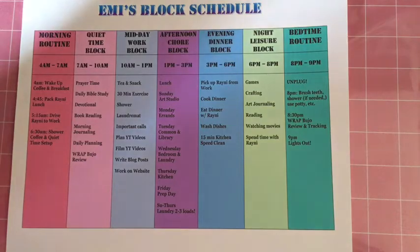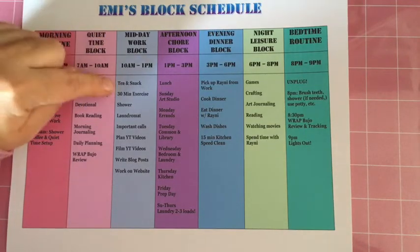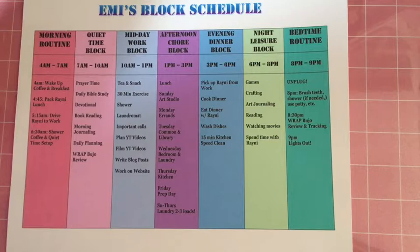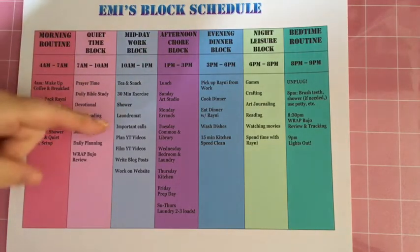My midday work block is from 10 to 1. Around this time, I'll have a cup of tea again, or something to drink. I make sure I'm staying hydrated and drink some water, and I'll have a snack. I am trying to get back into doing exercise because I really need to do that. So I put 30-minute exercise during this time, and if I didn't get a chance to shower before my quiet time, I can also shower during this block.